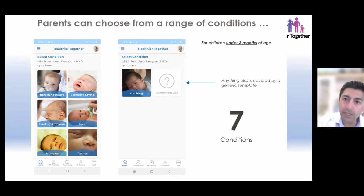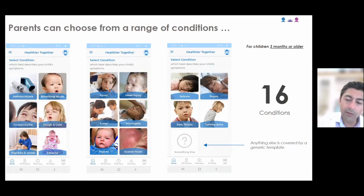It's broken down into ages, so automatically, if your child's under 3 months, you'll be shown these resources if you're worried about your child, and if your child's over 3 months, you'll get this concertina of options, ranging from breathing issues to fever to head injuries to sore throat to earache, diarrhea, and vomiting. But the terminology used will be age appropriate because it's been age band adapted.